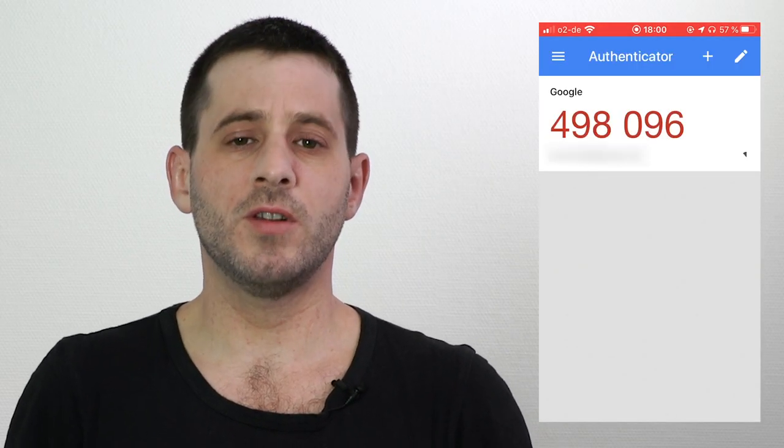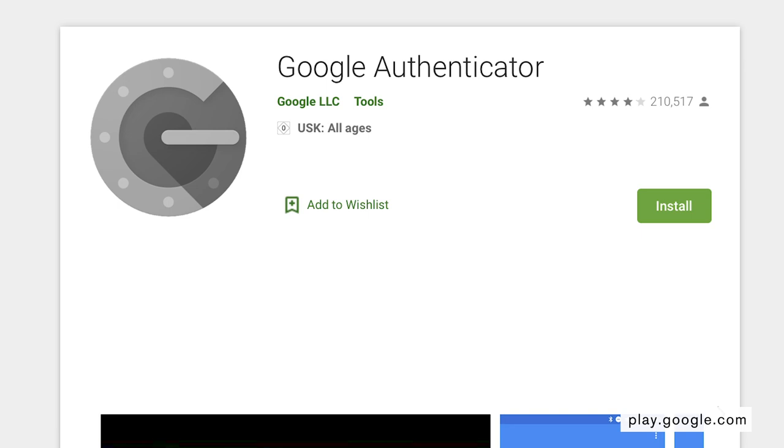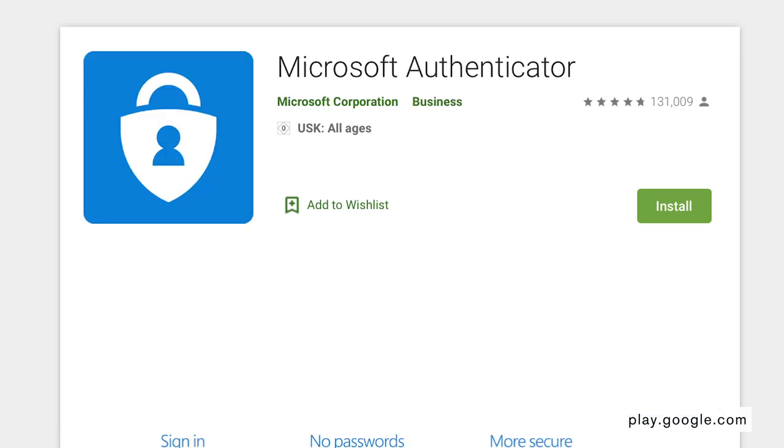When you give this code to Google, Google does the same calculation and compares your code to the code Google has calculated. If both numbers match, you are allowed to log in. If you keep an authenticator app open for some time, you will notice that the code will change every now and then. How often depends on the app and the website, but it is about every 30 seconds. This calculation that I just explained to you is called time-based one-time password. This is kind of an industry standard, and while there are multiple different authenticator apps, for example the Google or Microsoft authenticators, most of them work this way.